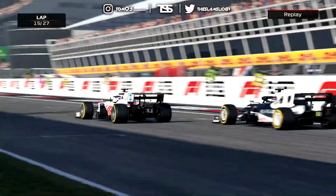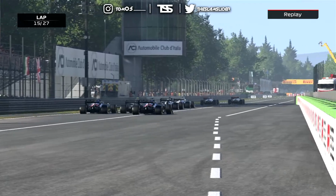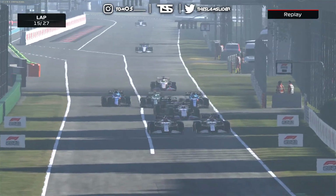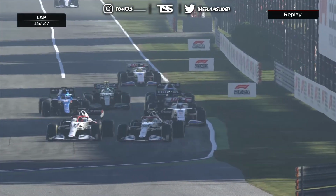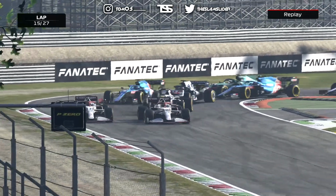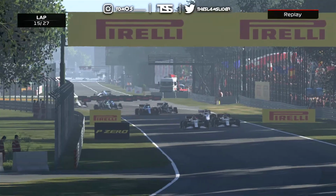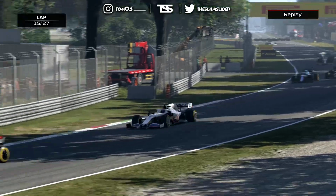We are in P10, and we are under threat of being outside of the points, because now this is the man that is out of us. Our rival in the championship in our career mode, Yuki Tsunoda, aiming for a move, and there is an Alpine making a dive bomb. I think that is Fernando Alonso, if I am not wrong. Now he goes right inside of Yuki Tsunoda.